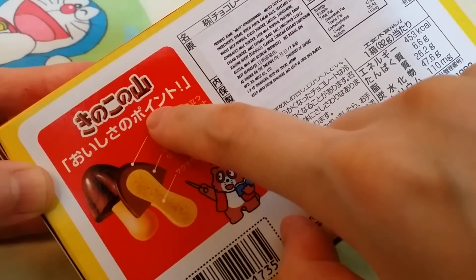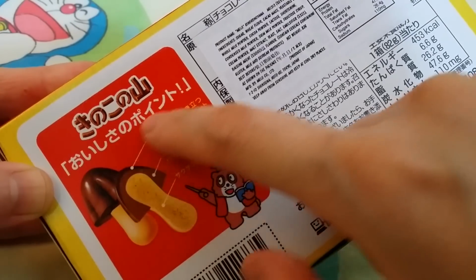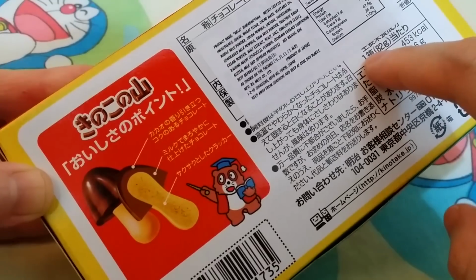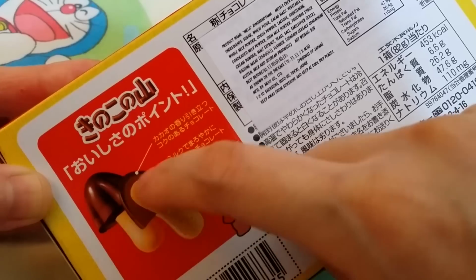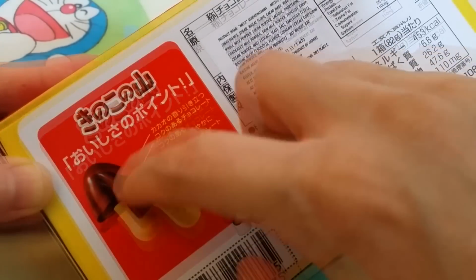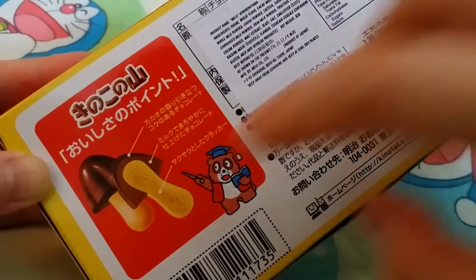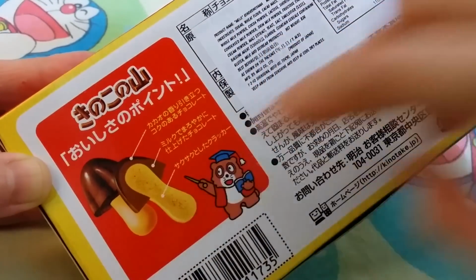So it tells you why this is oishisa no pointo. It tells you why this is yummy. First, it's got an outer chocolate coating, and then in the middle it's milk chocolate, and right in the center, it's not the center, but this right here.